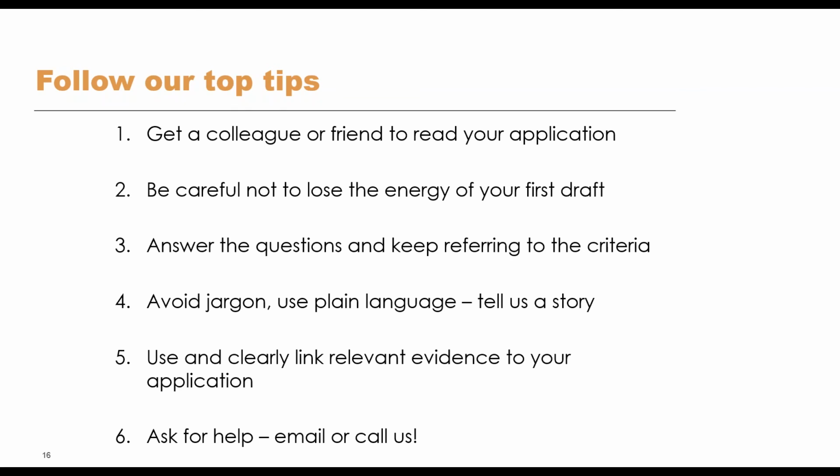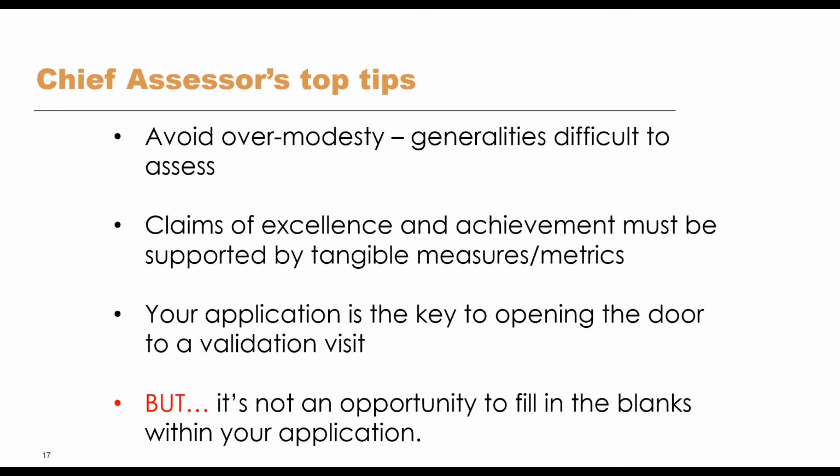Yes. As it says on the slide there, avoid over modesty. So if you've done something fantastic and you think you're a leader in your field, please do tell us. And try to avoid management speak and generalities, because we often don't know what they mean unless we're right in your sector. And also, going back to that point about evidence, back up anything that you say in terms of metrics or achievements. We need to have evidence to back that up. So that goes back to the first point, don't just tell us generalities. We do need to have specifics about what you've achieved.